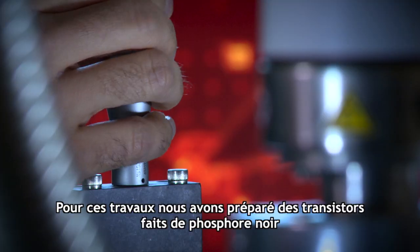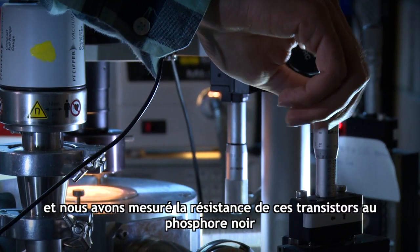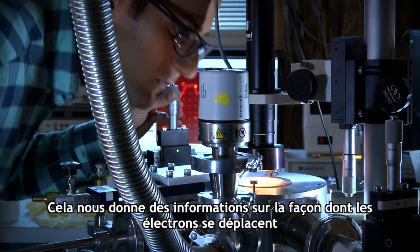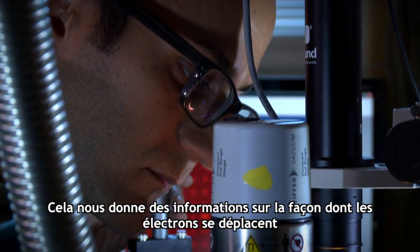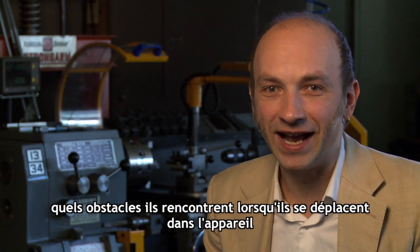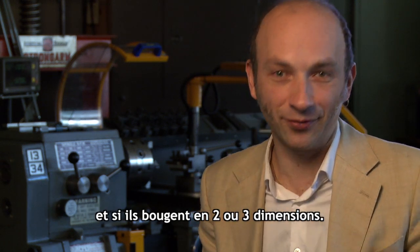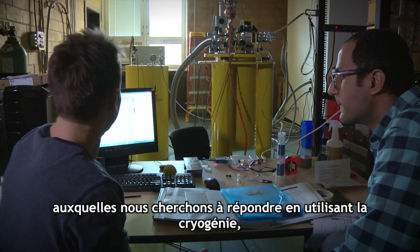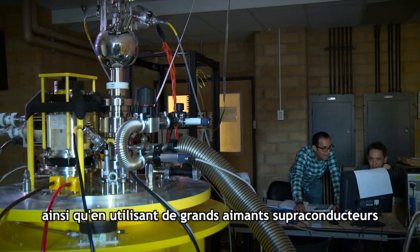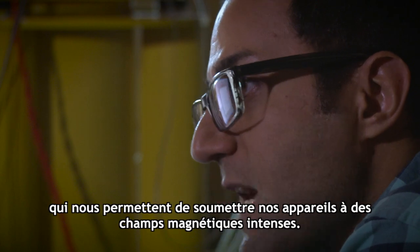In our work, we prepared black phosphorus transistors, and we made measurements of the resistance of our black phosphorus transistors in the presence of a magnetic field. And this really gives us information about how the electrons move through our materials and devices. What are they bumping into as they travel along the device? And how are they moving? Are they moving in two dimensions or three? These are very fundamental questions that we address by using cryogenics to access a very wide range of temperatures, and also superconducting magnets to be able to apply large magnetic fields to our devices.